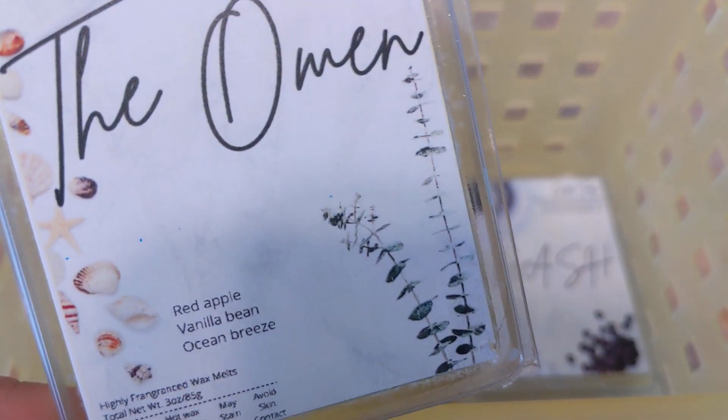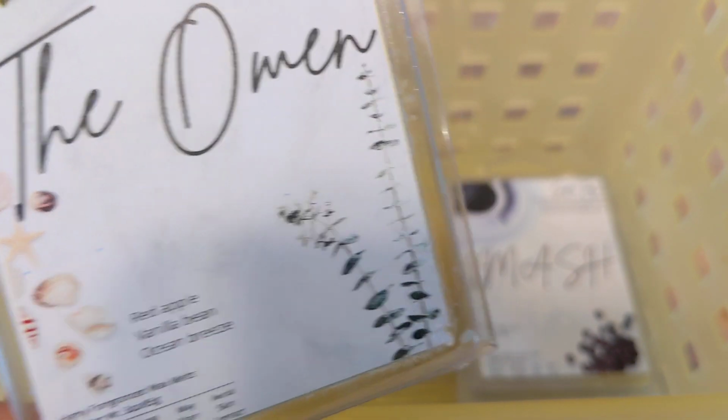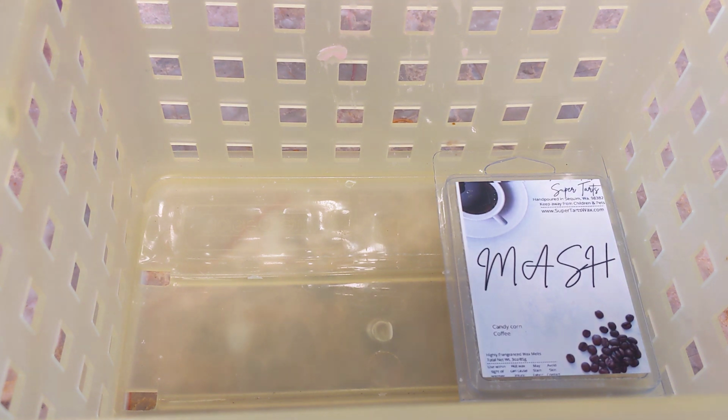So next we have the Omen. This is red apple, vanilla bean, and ocean breeze. This one was really good. I really love this one. It's just a fresh, slightly sweet ocean scent. But I will say I mostly got the red apple and the vanilla bean. It was kind of aquatic, but it's not super salty. It's definitely stronger on the apple.